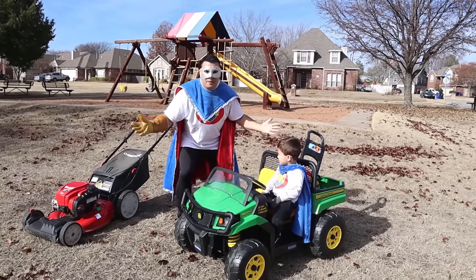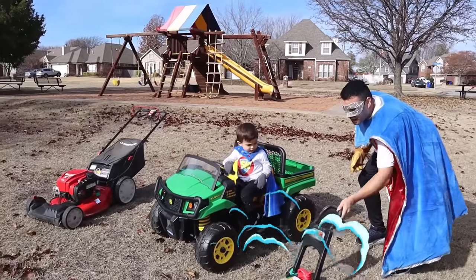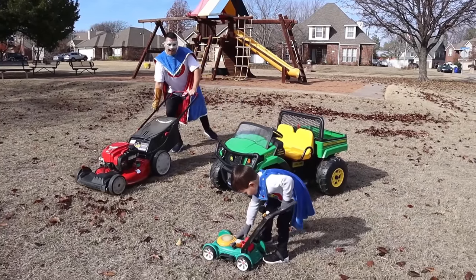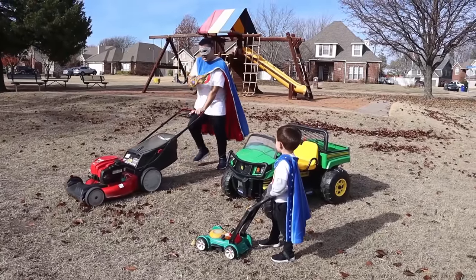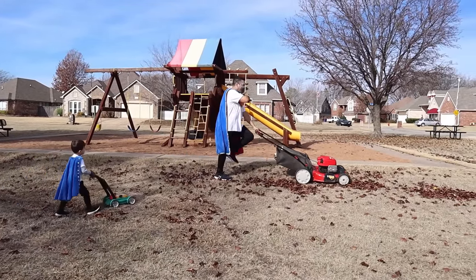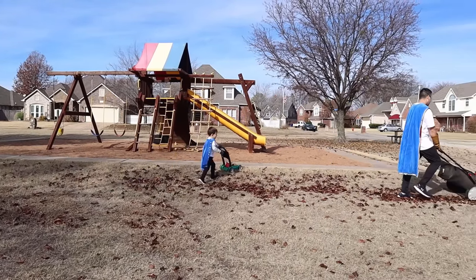Are you ready, Super Kid? Yeah. Let's keep mowing, come on. Here's yours. All right. Let's keep going. Start your engine. I'll go 1 inch. Let's mow. Hey, Supers. Do you see something hiding over there on the playground ladder? Go check it out.